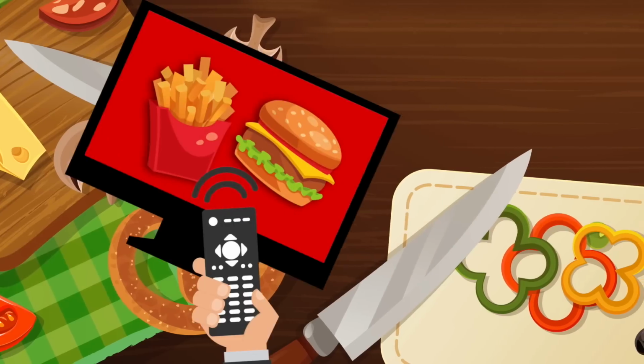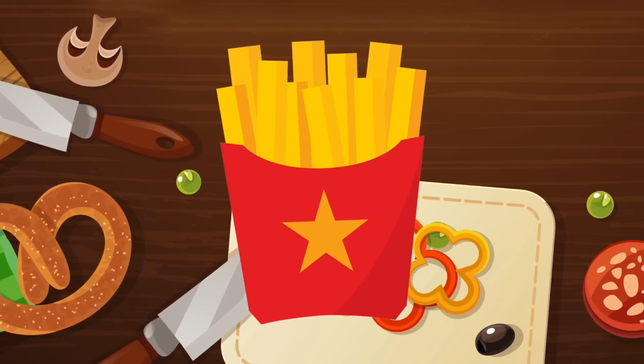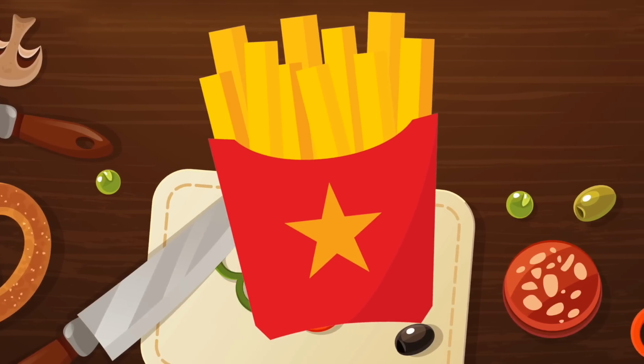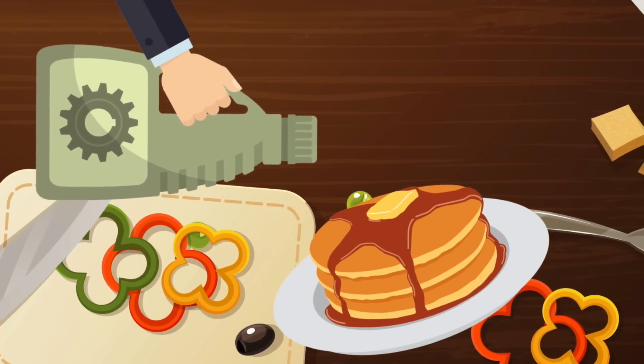Today we're going to be looking at secrets food advertisers don't want you to know. How many times have you seen something delicious looking in an advert, but then you go and buy the real thing and it doesn't look anywhere near as good? Well, that's because advertisers have some very secret tips they use to make food look amazing.